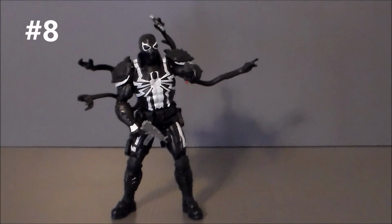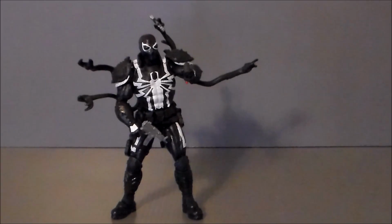Number 8 is going to go to Agent Venom from the Marvel Select series. Now, this was a Walgreens exclusive figure. You can still find them. They are retailing for $19.99. If you can find one, I definitely recommend picking him up if you're a Marvel fan and if you're a Venom fan. Basically, this is the version of Venom where the military put the Venom symbiote on Flash Thompson, Peter Parker's high school bully, and he becomes this military-type agent. Doesn't really go out that well for them, but the figure is a great representation.